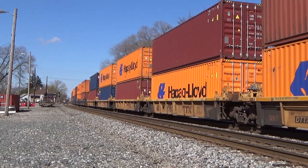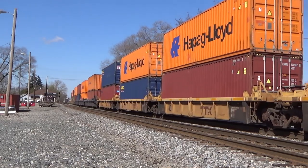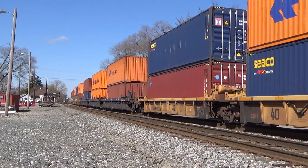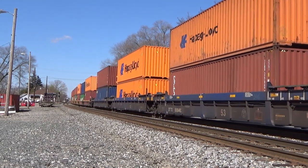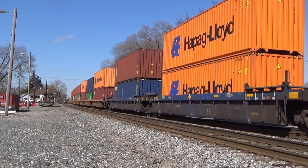This is basically 150, with one unit in the lead. They would just have one unit leading a long intermodal train for Detroit, Michigan. Sometimes 150 and 151 are usually long, sometimes they can be short. But this one today, they are long.